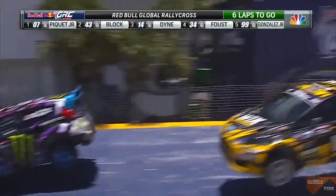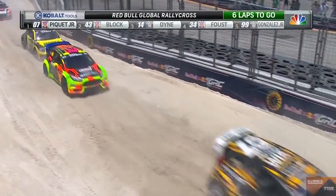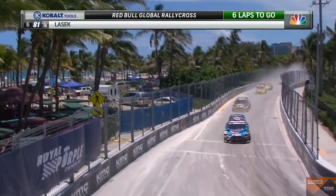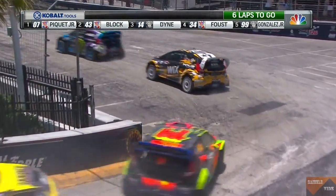Block will not give up. Look at this, nudging each other, trying to nudge each other over that jump right there, but Ken Block with a great move right there. Austin Dine did not take the Joker lap there, so he could be in a pretty good position as well right now, but Ken Block right now is not going to want to give this position up.